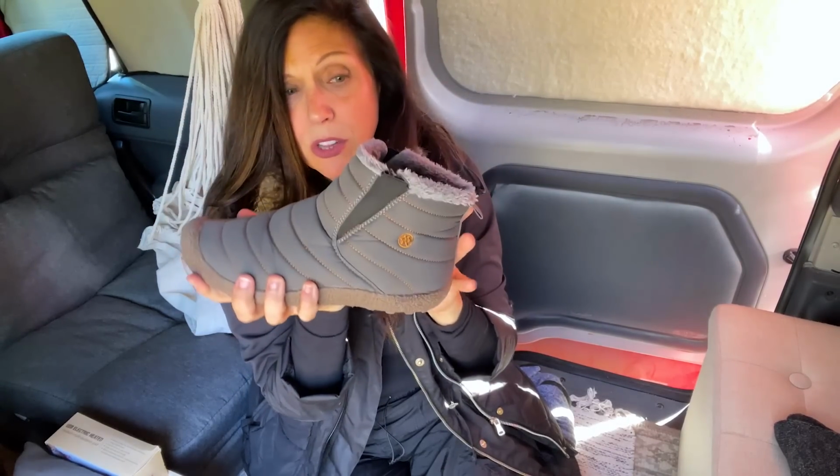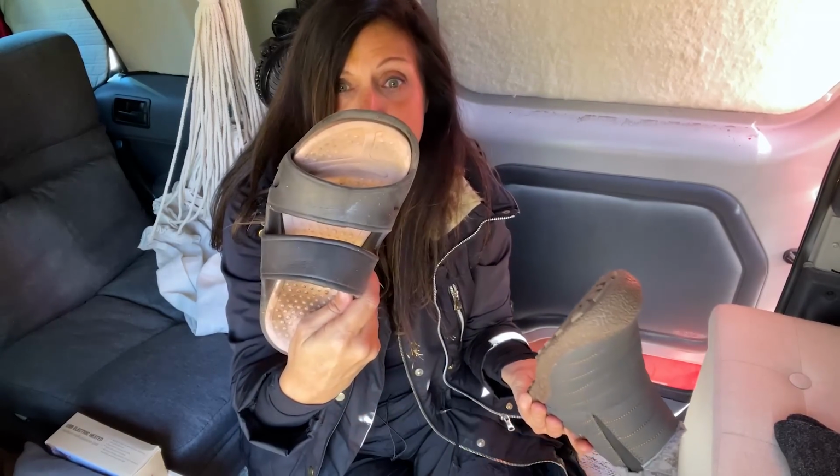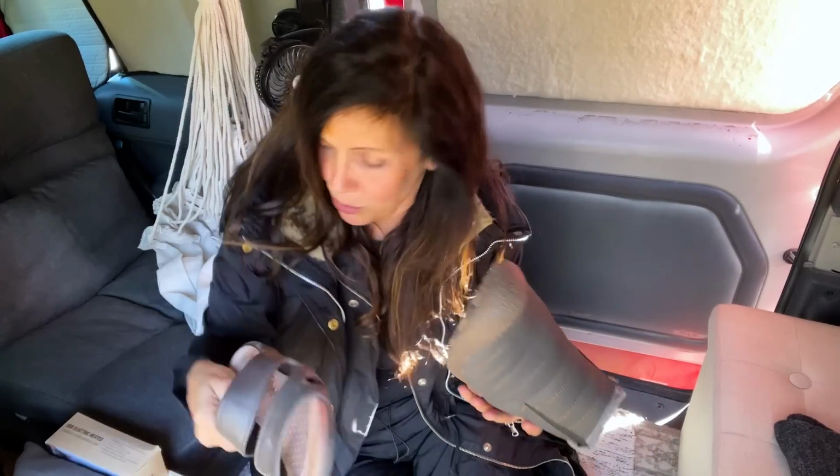So I was really looking for a pair that I could just slip on. In the summer, I usually have slides like this that I, being a dork, use with socks. I don't care. They're nice to just be able to slip outside quickly if you need to and not feel like you have to put on boots or shoes.